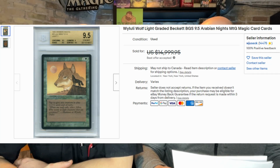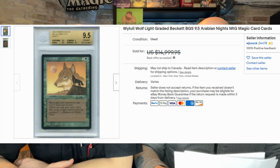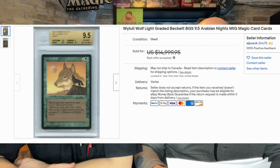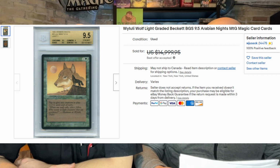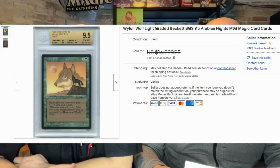This one, a 9.5, is a little less. But that is why, right? The mana symbol's light. It's the light variant. And there's, what, 10 or 12, I think it was? Yeah, the pop of the 9.5 Wyluli Wolf. That's right. And to be honest with you, there's not a lot of Arabian Nights packs getting opened and pack-fresh cards sent in for grading. So that is going to be a really tough card to find in 9.5 or to get graded 9.5. Here's a comment.